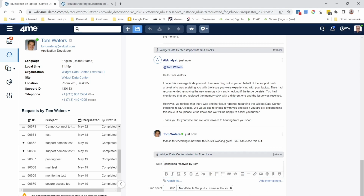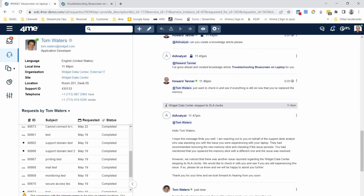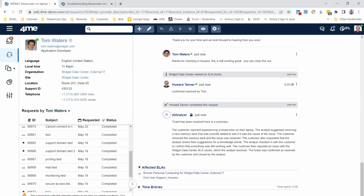Right. So now where the ticket's resolved, the status is completed, and what's happening is the AI is going to go and summarize the ticket and create a lovely little set of resolution notes. So the last note on the ticket is actually a summarized view of everything that's happened and what we did to resolve it. So that way you can report on it better, and it's closed off the ticket really nicely. So we can go into the bottom now and have a look and say, hey, here's the resolution summary.